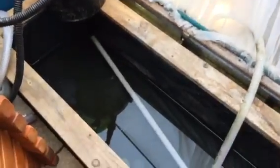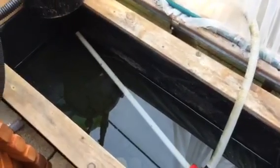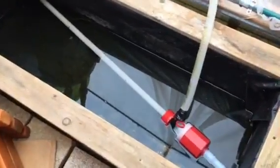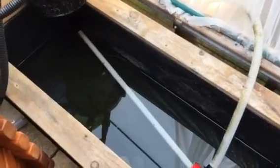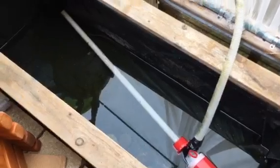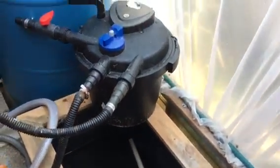Talking about parasites, this is what I have on the side as my medicated pond. It's empty right now, but what I do is I quarantine anything I buy before putting it in. So it's always good to have a medicated quarantine pond to put new fish or vegetation and make sure that they are free of parasites.